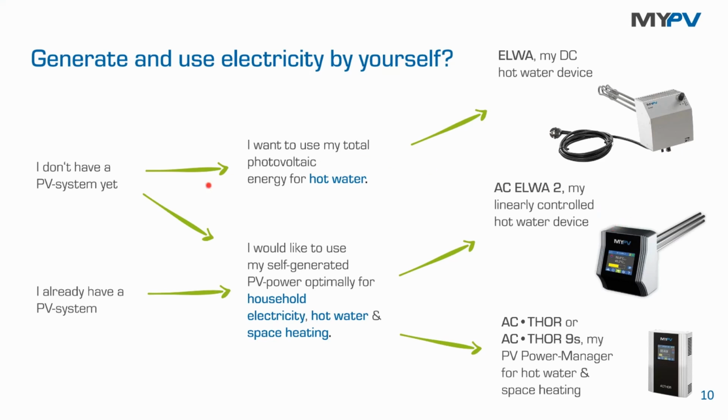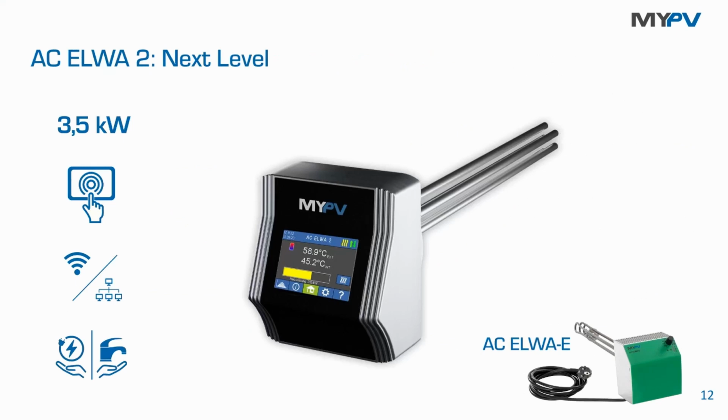And this means you already have an on-grid PV system, a grid-connected PV system, which also has an inverter, of course. And this system supplies your electric appliances with priority, and the rest of the energy, which is too much in the building, can be used by AC ELWA 2. And this is the topic of our webinar today.